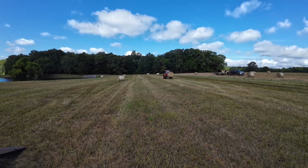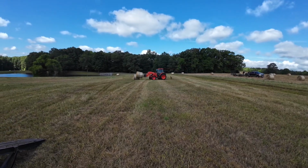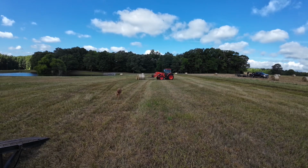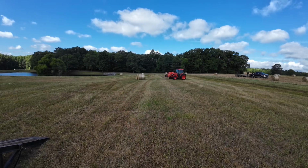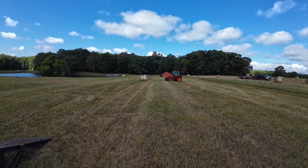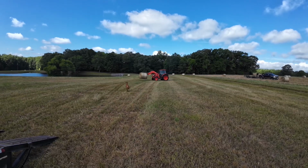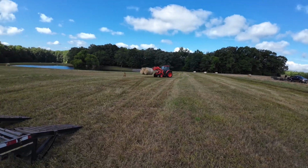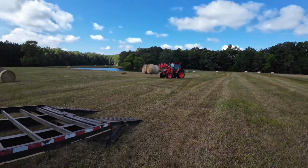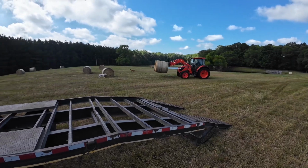I have to put the ramps up when I get back around there. Hank, that's a loyal dog right there. Hank is a Vizsla. That is a Hungarian bird hunting dog. He was a stray, but he is loyal. Boy, he's a good dog. And Wilbur, he's our youngest. He's a German short-haired pointer.